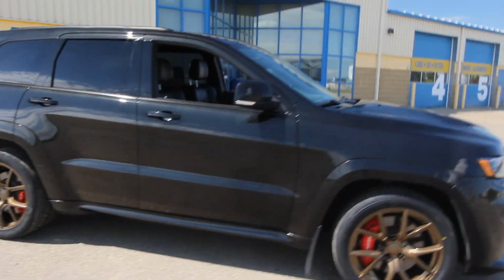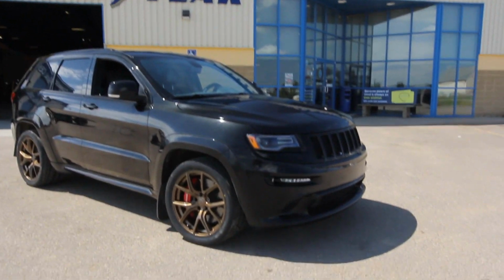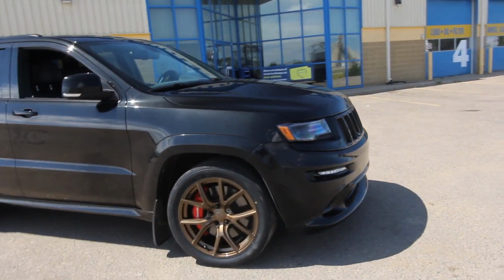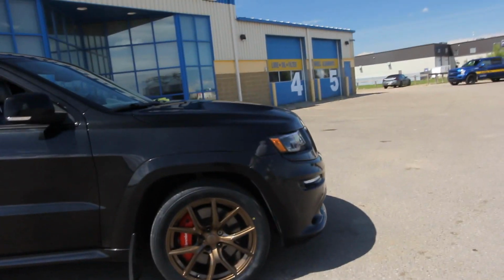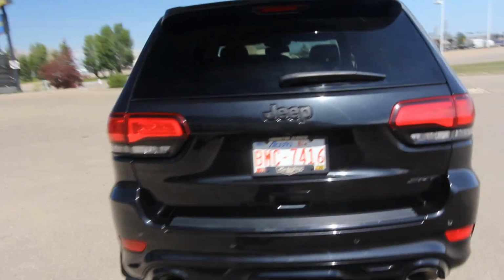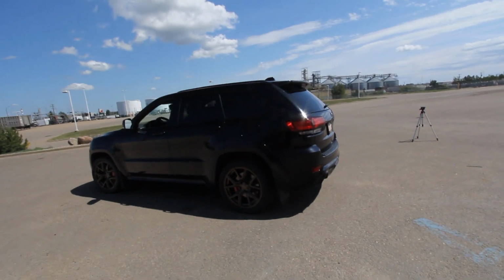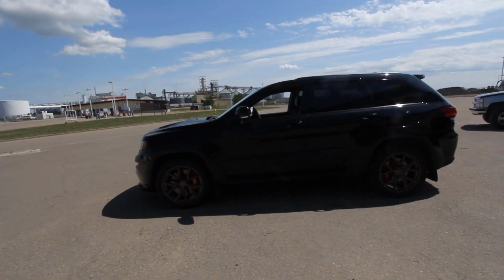That is a Highland, or prismatic Highland bronze powder coat. On a Trackhawk replica wheel, each wheel of the rim itself weighs 32 pounds. Each tire weighs 34 pounds. 66 pounds per corner, whereas factory's about 90. It is on fire. And as you can tell, there is a huge difference in the sun and not in the sun.